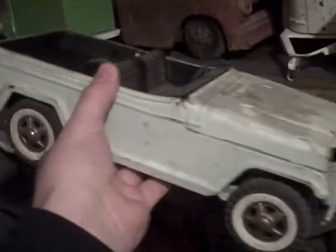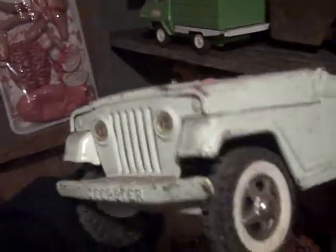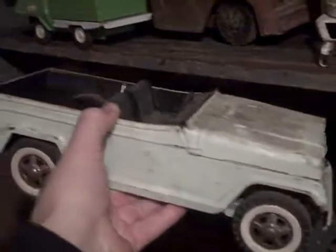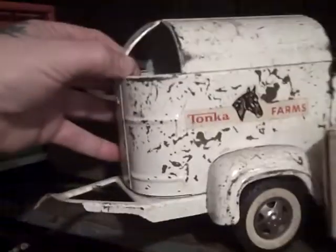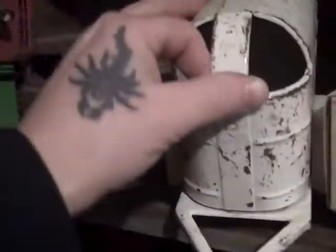Okay guys, let's take a look at the junkyard. Let's go over it slowly. Okay, right here, just have a nice old Tonka. It's obviously missing a piece. Still a nice old, good junker. Put that right there. Right here, nice old Tonka Farms. Decent tires on it, good patina.